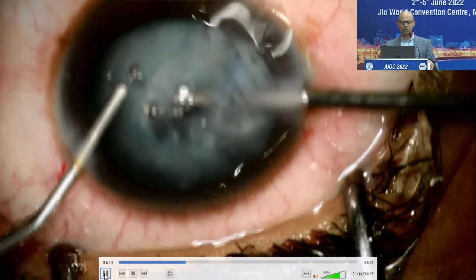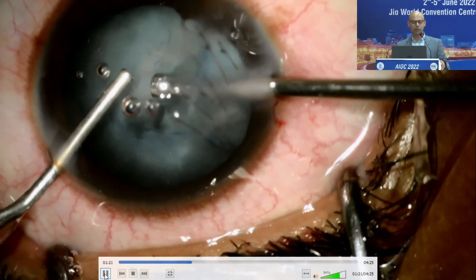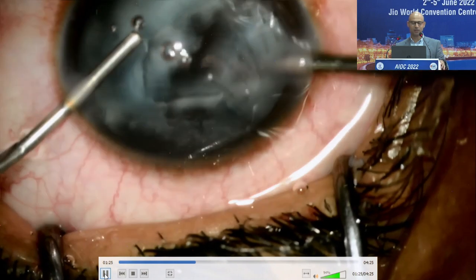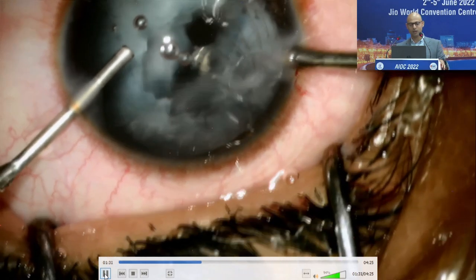Possibly what I could have done was put a tricot primarily and then done it, but anyway I wanted to just clear out that whole area and then stain with tricot. Now as I cleared the cortex, I see this flapping and this central emptiness, which indicates that we have a posterior capsular tear as well.